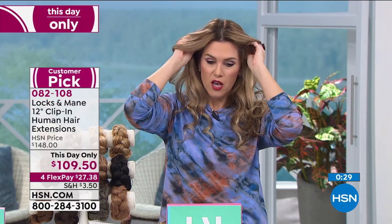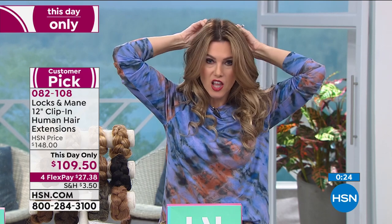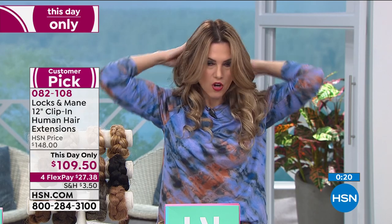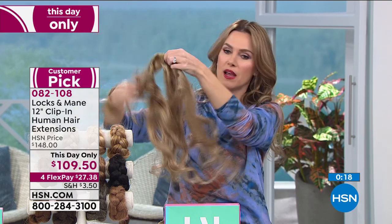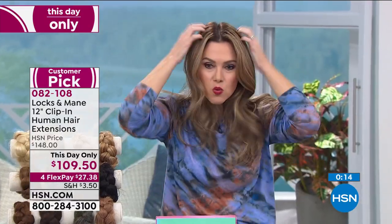My hair is long, but as we get older, our hair gets thinner and finer. I love that the clips are in the perfect placement, so you've got a nice guide all the way around, and they don't get stuck in my hair. So look at that. Now we're going to show you what my actual hair looks like compared to with the extension. So here we go. There it is. The proof is in the pudding.